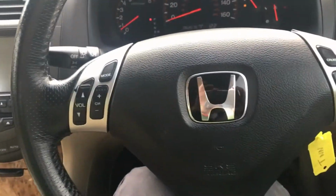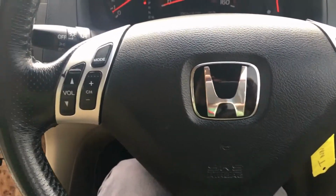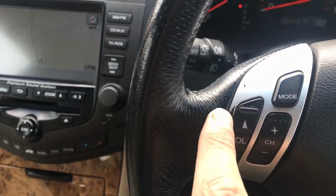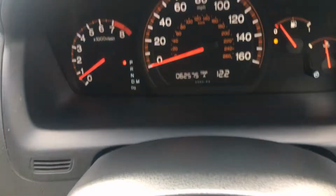Multifunction steering wheel, all works absolutely perfectly. Cruise control works perfectly, which I think I show on the following road test video. Only thing I can see of any note, you've got a tiny little bit of paint wear just where the volume button, which is the most commonly pressed button, has been pressed, but I'm really nitpicking there.